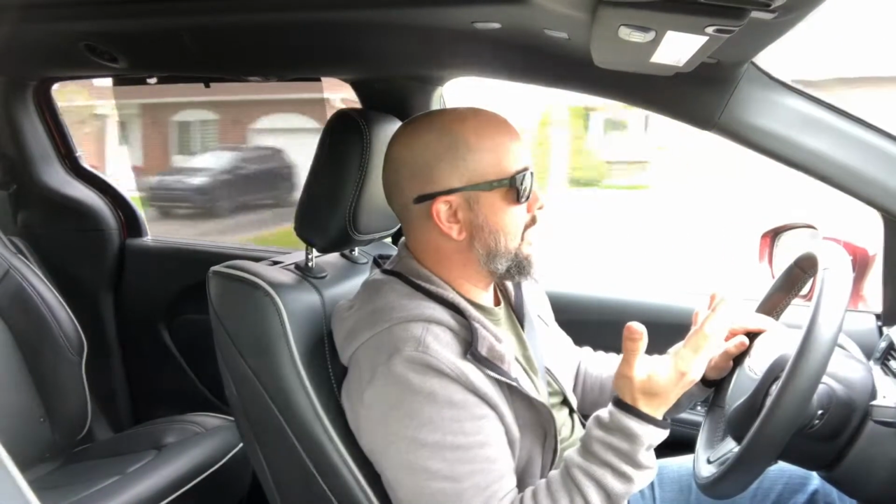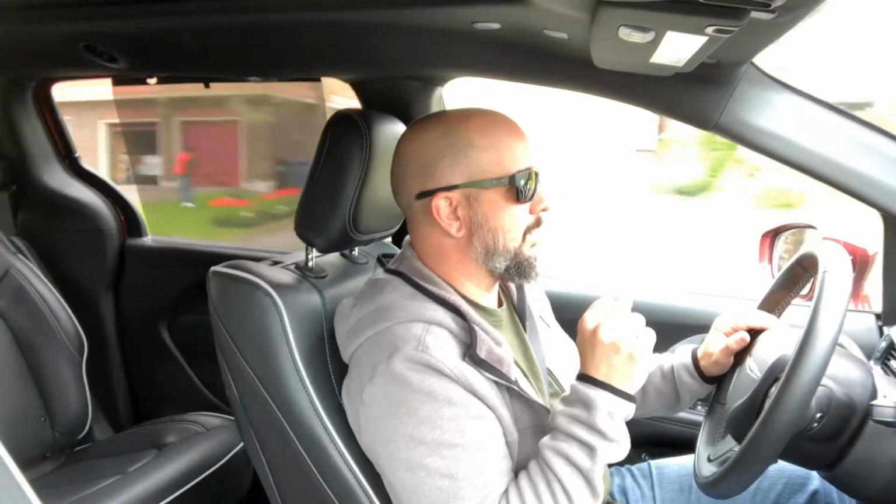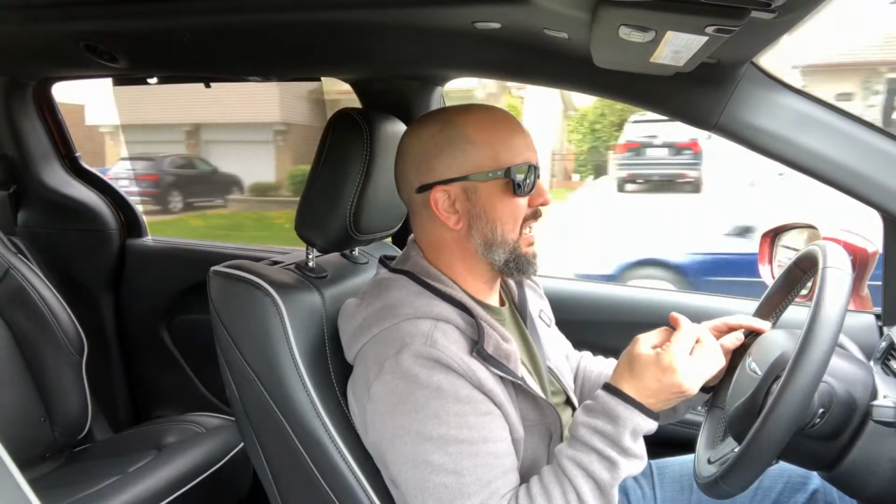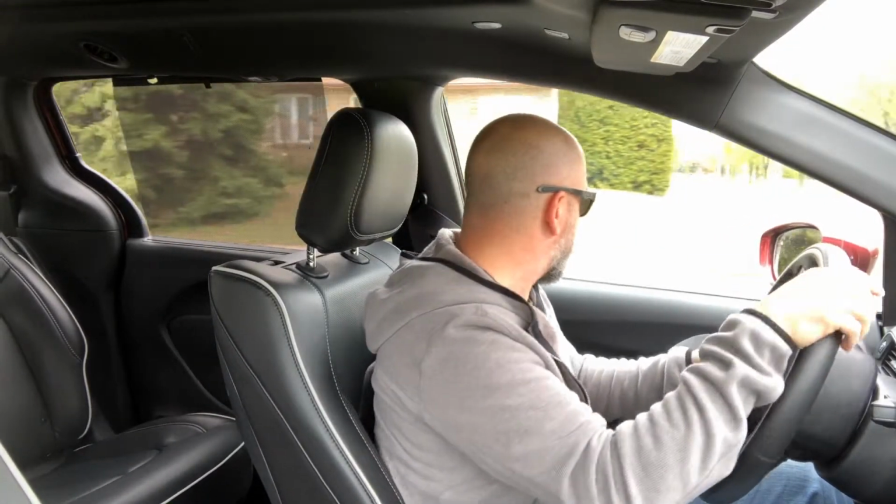The other thing is, the family and I did a brief road trip earlier this week, and the wind noise, as of about 95 or 100 kilometers an hour, is constant and sustained. It's really quite annoying as well. That was unexpected. I didn't remember that from the first Pacifica I drove.